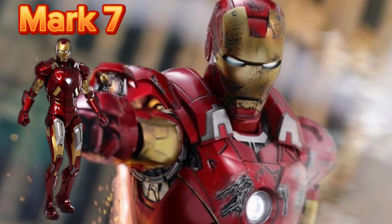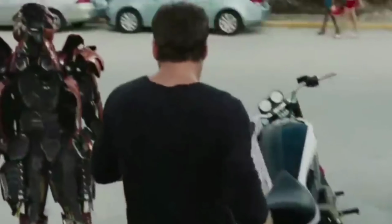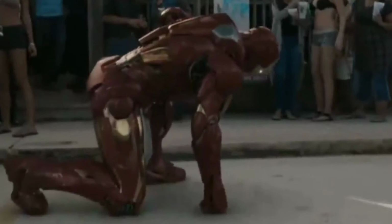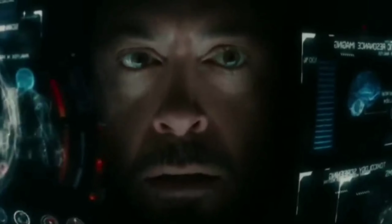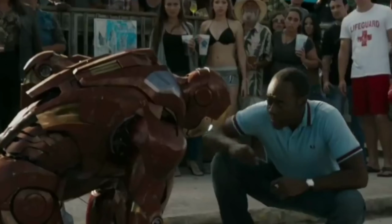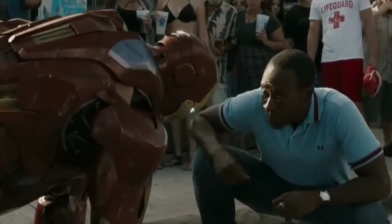Mark 7. Mark 7 was introduced by Tony Stark. In the film The Avengers 2012, Tony uses new technology by wearing a pair of bracelets on his left and right hands. The bracelet is able to summon Iron Man armor from afar when the bracelet is scanned. The armor will immediately cover his body.